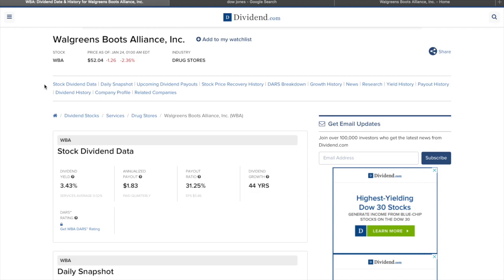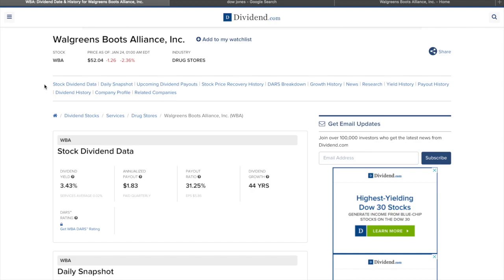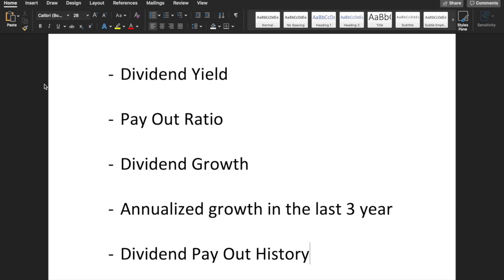This is a very safe dividend. And it is trading at a discount right now. That's exactly why I bought into it. And it checks off most of my key stock qualifications. We got dividend yield, check. Payout ratio, check. Dividend growth, check. So already the stock is looking great.